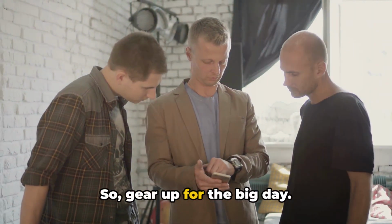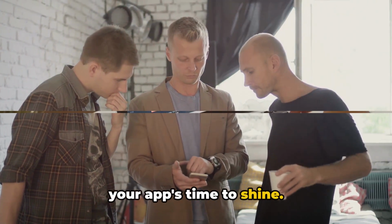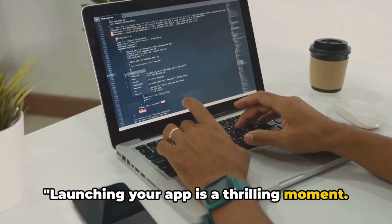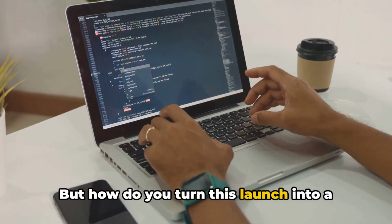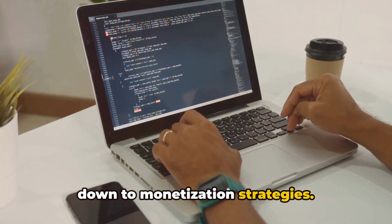Once your app has been thoroughly tested and debugged, it's ready to be launched. So, gear up for the big day. The curtain is about to rise and it's your app's time to shine. Launching your app is a thrilling moment. But how do you turn this launch into a profitable venture? Well, it all comes down to monetization strategies.